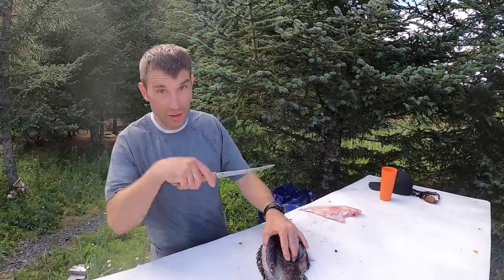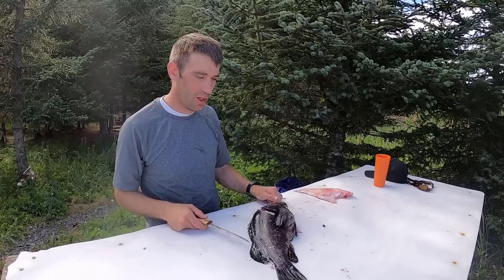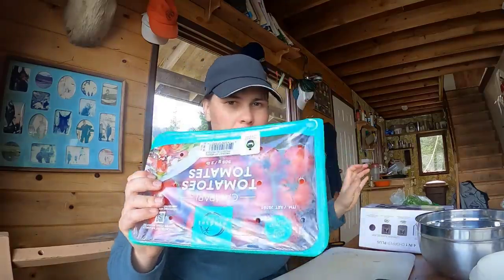What are you up to? I'm filleting our fish for dinner. Gonna turn this into fish tacos. We are gonna make sure we do that fresh rockfish justice by making some fresh pico de gallo.